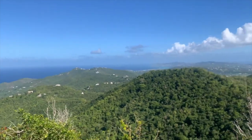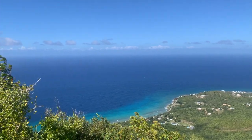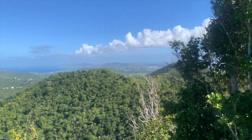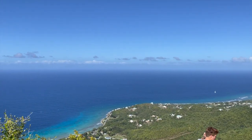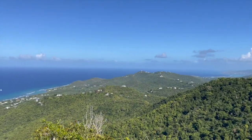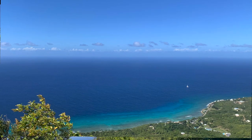You can see the entire front end. The highest point on St. Croix. How beautiful. There goes a jet taking off. Heading to Florida, no doubt.